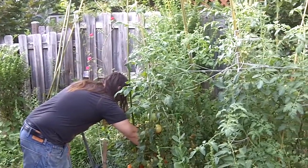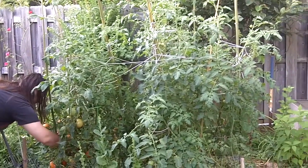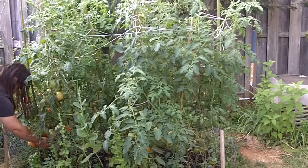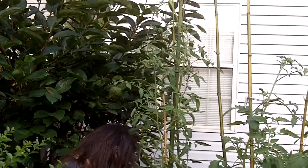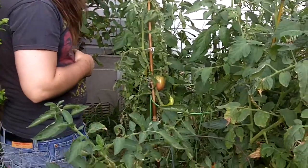And you can see, even in a small space, you can have a large number of tomato plants, and if you keep them fed and watered, they'll be very productive. This one's growing tall, but it's growing into there. You like these peppers? Yeah, the peppers look really nice. Ooh, it has a little damage right here. I'd eat it anyway.